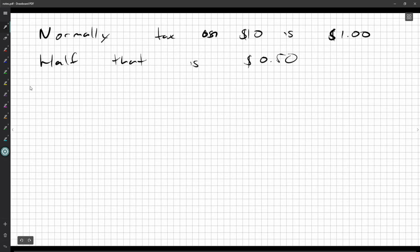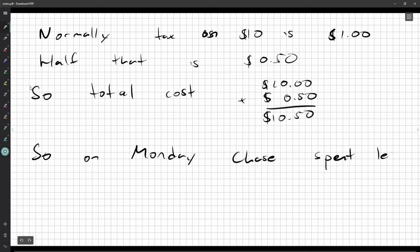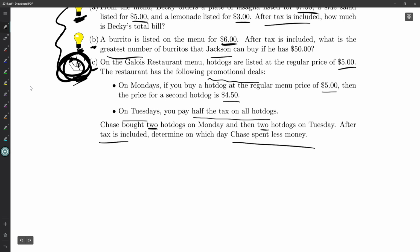Or you could say, normally the tax on $10 is $1, okay? And half that is 50 cents. Okay? Or you could say, you know, the tax is 5%. Either way is fine, as long as you explain how you're getting your numbers. So the total cost on Tuesday with the Tuesday deal is $10 plus 50 cents, and that's $10.50. So on Monday, I think his name was Chase, he spent less. And that's all we want.